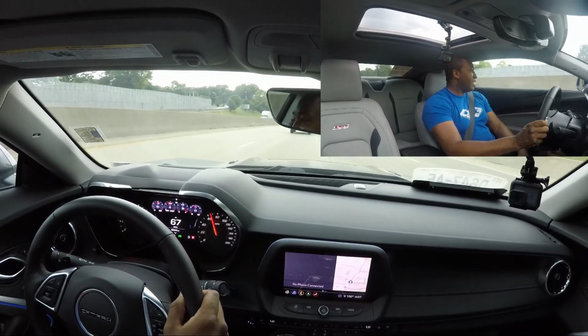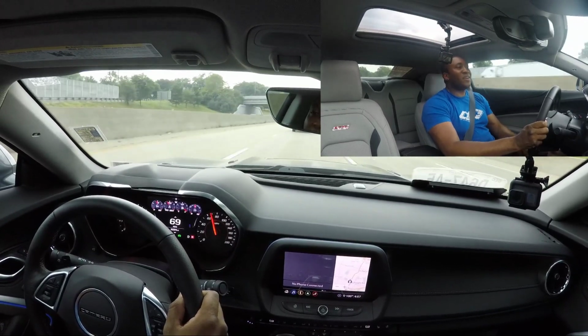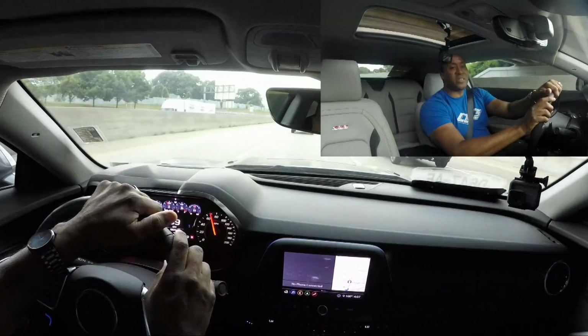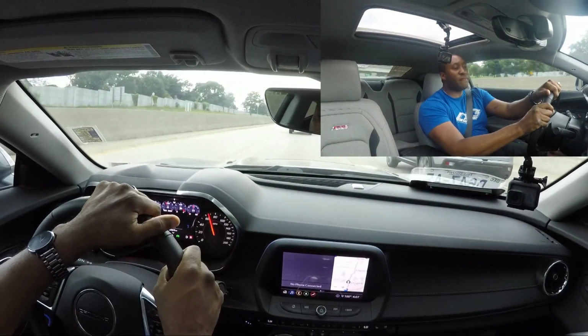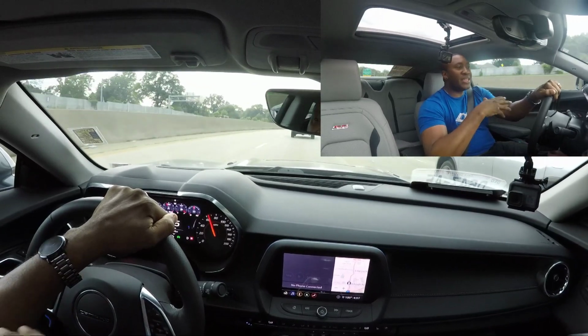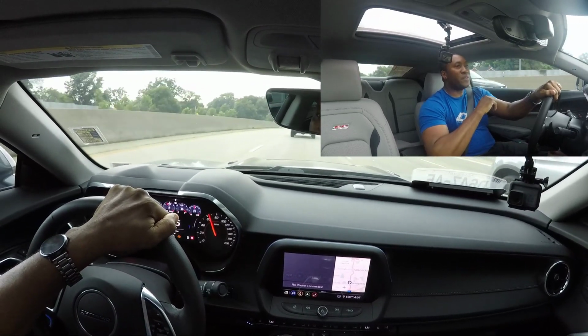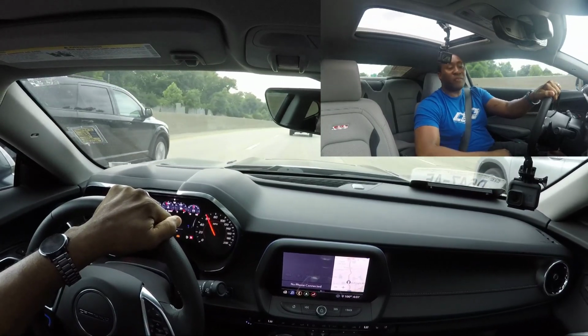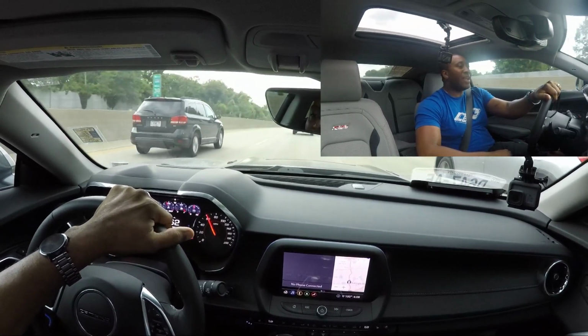455 horsepower and 455 foot-pounds of torque is nothing to laugh at, even though I know a Hellcat and all these other cars are faster, but this is a fast car, and everybody knows that these LS and LT engines are very powerful, and you can make them extremely fast with just very minimal modification. So keep that in mind.